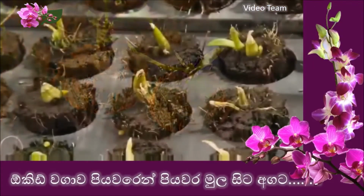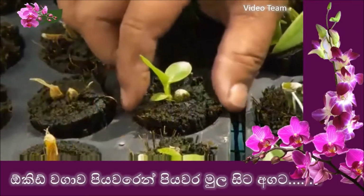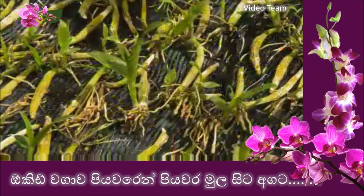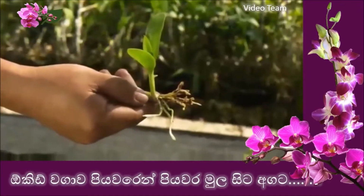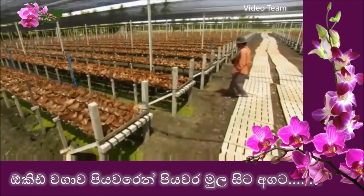The fibre-wrapped orchids are then placed in growing cells. The team waters and fertilises them for 4 to 6 months, and the orchids grow to a medium size. The plant's root system also flourishes. The plants are now ready for the next phase of growth. They're transferred to coconut husks.